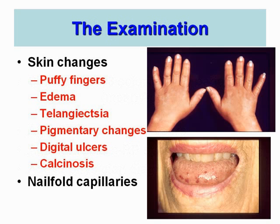On the examination, there are obvious things to make us think of scleroderma. Puffy fingers, the early thickening of the skin with the inflammation that can occur. Edema that occurs in the limbs or fingers. These vascular dilatations of the capillaries that we call telangiectasia that you can see on the tongue of this individual. Pigmentary changes of the skin, darkening and lightening of the skin. Ischemic events in the fingers don't happen in primary Raynaud's, but they do often in scleroderma. Calcinosis, or clumps of calcium under the skin, are all too common. And one of the very early changes are these microvascular changes in the nail folds, which I'll show you on this next slide.